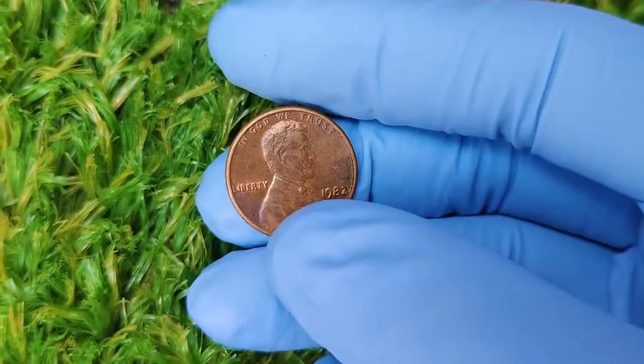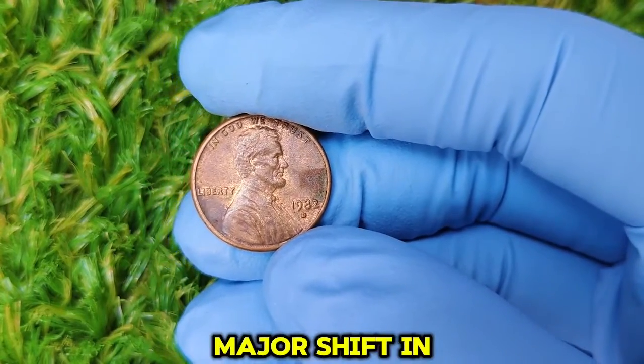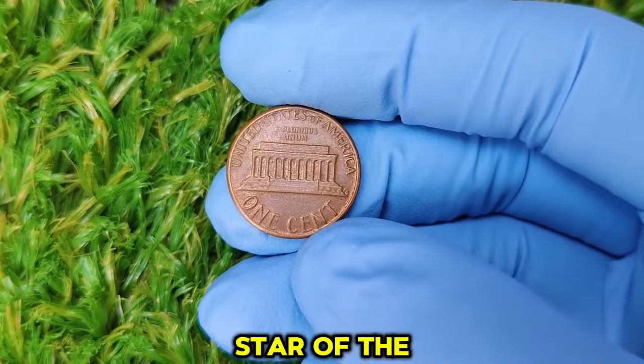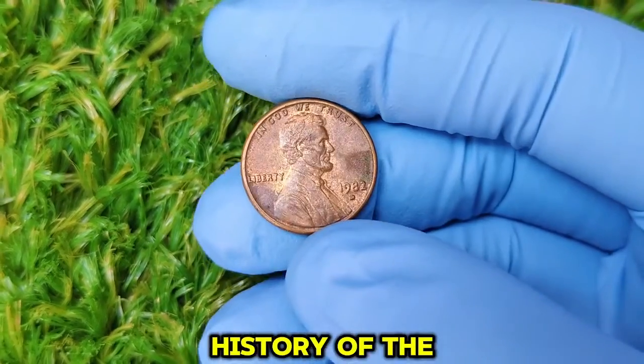composition. One of the most important years for these changes? 1982, when the mint made a major shift in the material used to make pennies. And that brings us to our star of the show, the 1982 D Lincoln cent. The year 1982 was a pivotal one in the history of the penny.